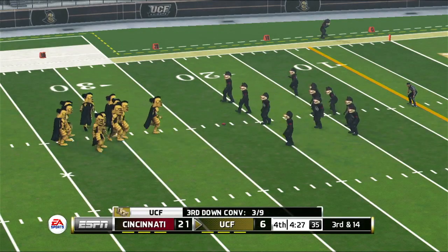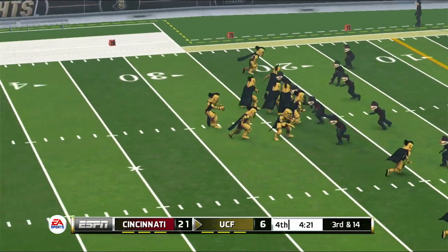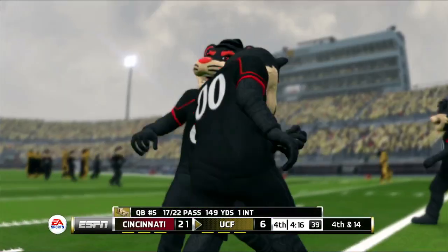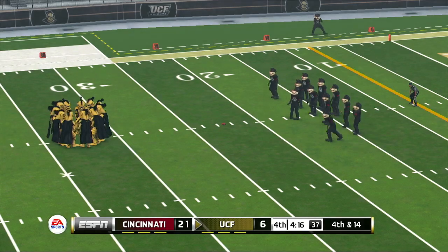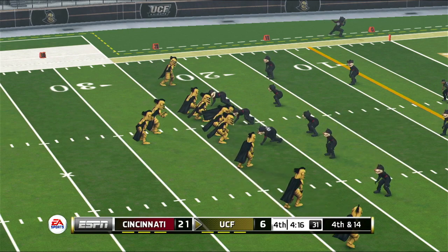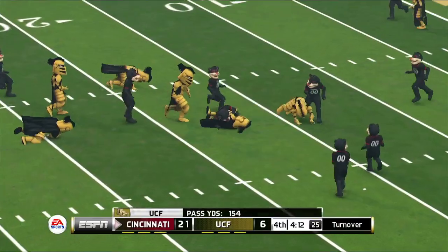Third down, 14 yards to go. Ball on the 23-yard line. Mike 51. Here we go. He's under some heat. Deep pass to the end zone. Missed him. Number two was the intended receiver on the play. That'll make it fourth and 14. Mike 51. Caught, but they'll come up short.